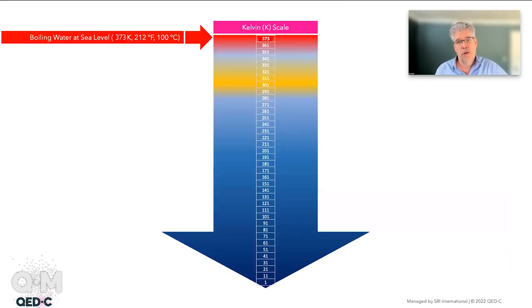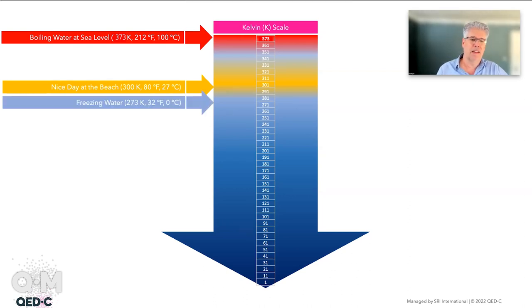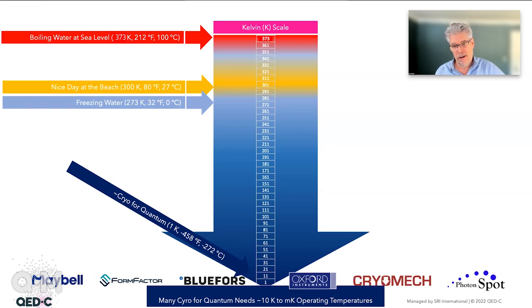I thought it would be great to review, since maybe not everyone is familiar with this. Many people in quantum for sure have this etched in their minds, but I wanted to give everybody a snapshot of what we're talking about here. So boiling water is 212 Fahrenheit or 100 C. A nice day at the beach is 300 Kelvin, 80 degrees Fahrenheit, 27 C. Freezing water is 273 Kelvin, 32 Fahrenheit, 0 degrees C. Cryo for quantum typically runs in the 10 Kelvin to millikelvin range for most of it. And if we compare, 1 Kelvin is minus 458 Fahrenheit or minus 272 degrees C. That is really, really, really cold. And all six of these companies make products in this area.